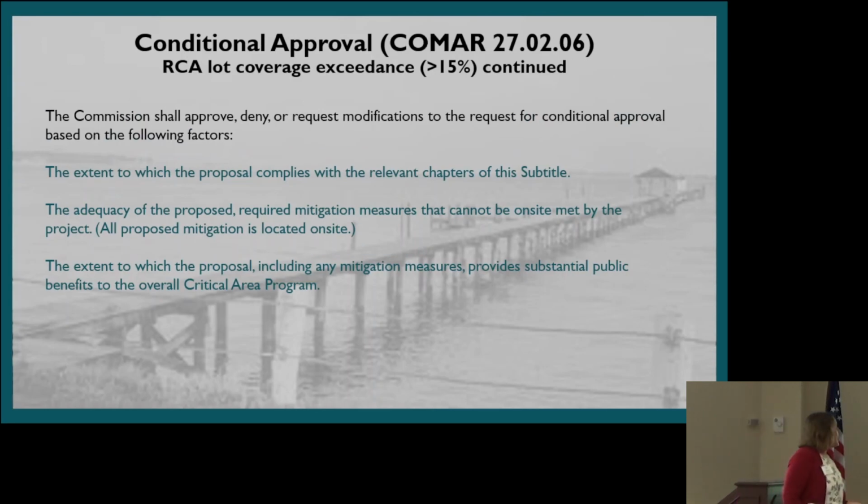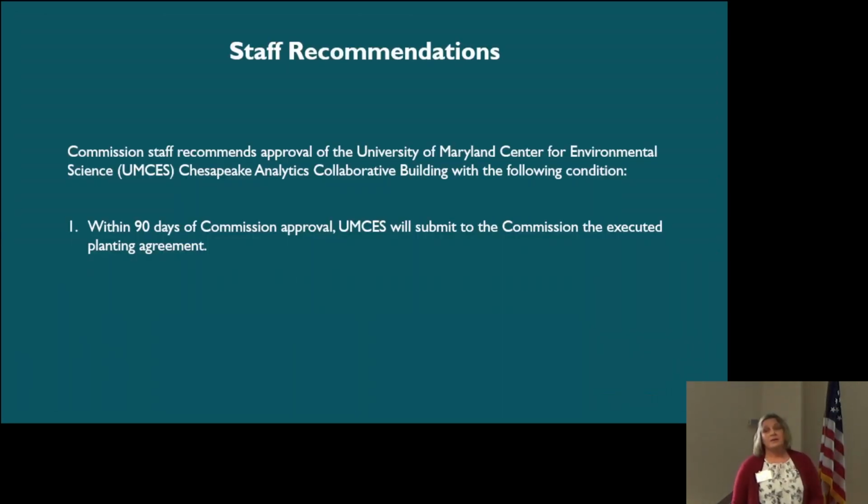And then here we have the commission shall approve, deny, or request modifications or conditional approval based on these factors. So you all need to consider these things: the extent to which the proposal complies with the relevant chapters of the subtitle, the adequacy of the proposed required mitigation measures that cannot be met on site, which does not apply to this project, and the extent to which the proposal, including any mitigation measures, provides substantial benefits to the overall program. The recommendation by staff with this type of recommendation is please approve this project after UMSI submits their executed planting agreement within 90 days.